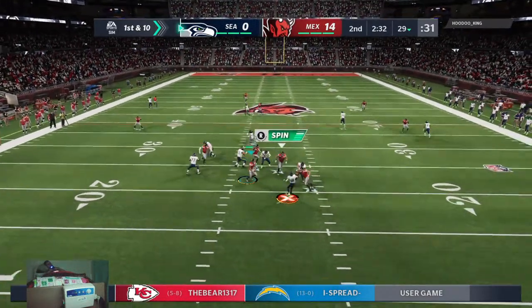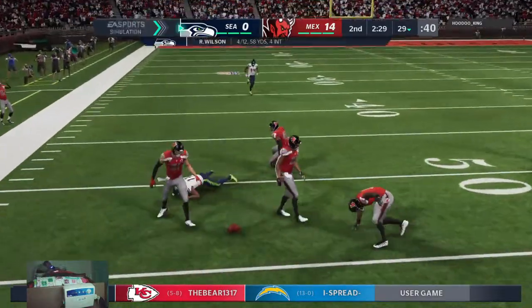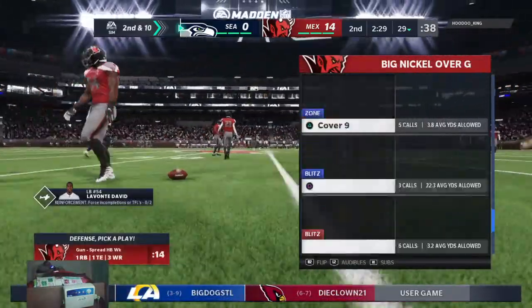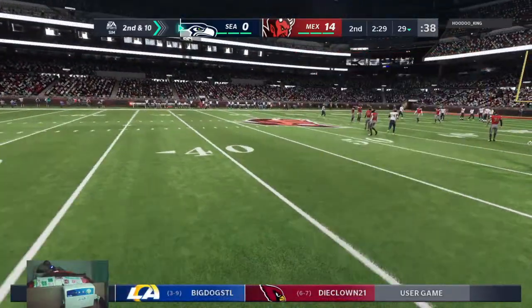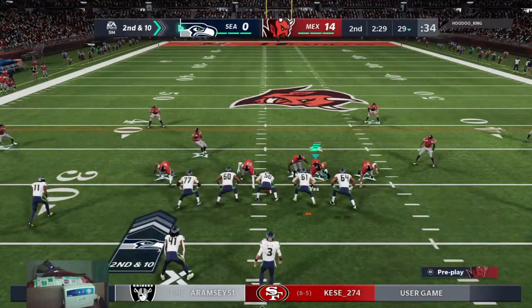He'll set up to throw from the gun. And that's going to be incomplete. Too tough to hold on to that one. It's 2nd down. I hate to say it, Charles, but the way that he has played in this first half, you just kind of hold your breath every time he drops back to pass.